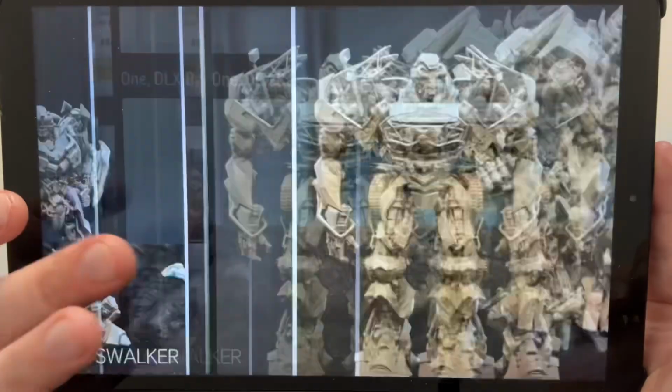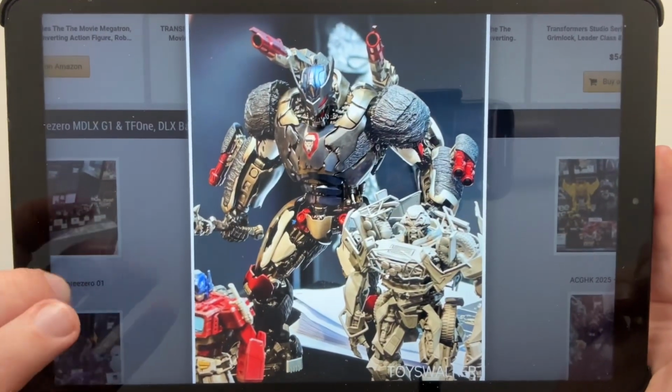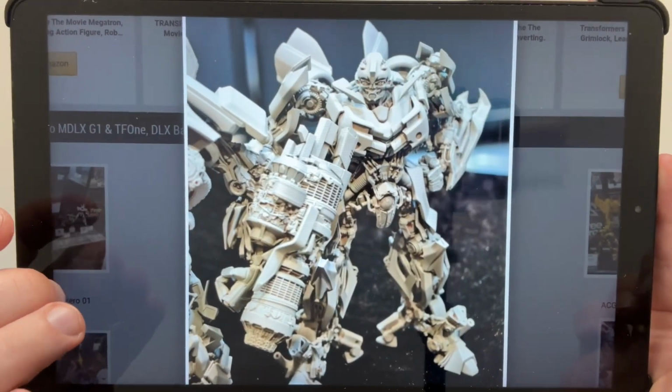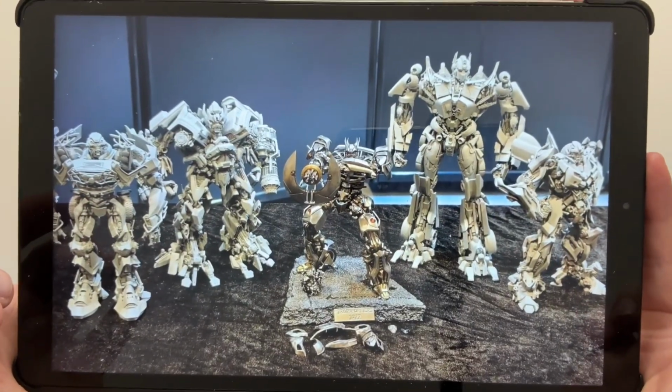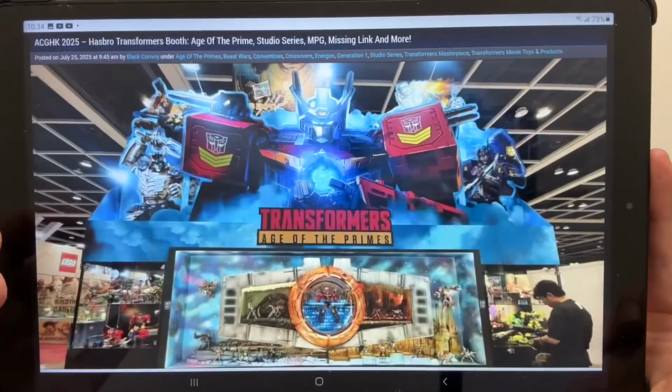There wasn't as many of these at SDCC. There was a few, but as you can see here, there are way more. That Optimus Primal is beautiful. The Ratchet looks amazing, and indeed so does the Jazz. The level of detail on these figures, there's your 07 bots, that's going to make a lot of Movieverse people happy, is really, really good.